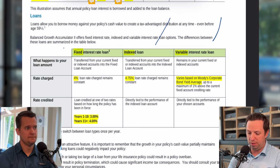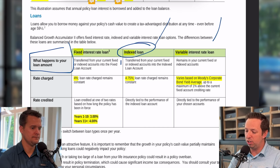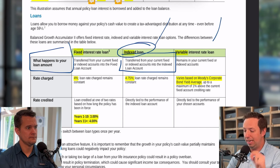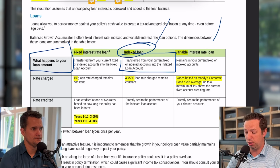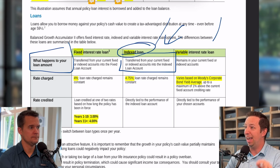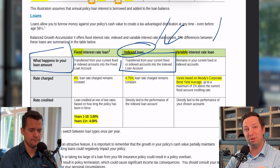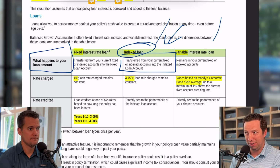So what happens to your loan amount? Well, in the indexed loan, they're going to transfer from your current fixed or indexed accounts into the indexed loan account. So what that means is they're going to take control of where your money is invested, and they're going to put it into a specific indexing account that you can only get into if you choose their indexed loan. And those rates and those caps can be different than every other index on the books. And it just so happens that oftentimes they are.